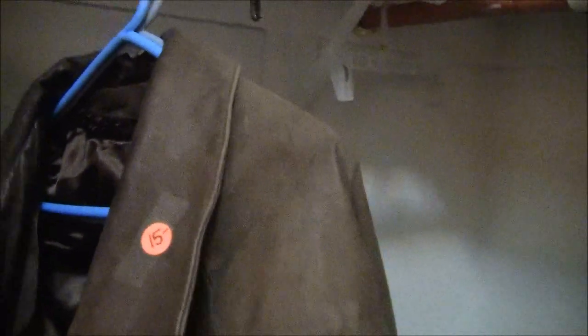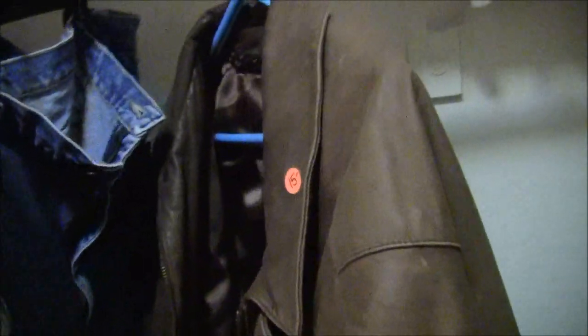This is an XXL Wilson's Leather Adventure Bound Originals. This is $15, so offer 10 and you got it. And it's an eBay flip. Look at this jacket. It's from Wilson's Leather. So that's my first find. I'm going to leave it here for a minute because nobody's buying it, so there's a good chance that I'll get it.